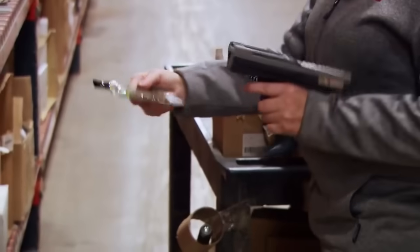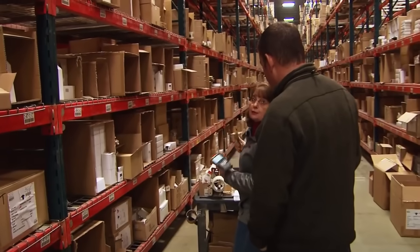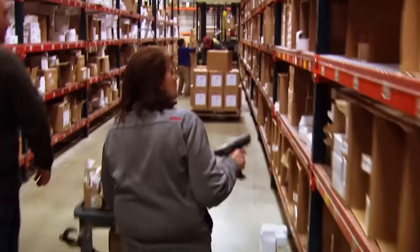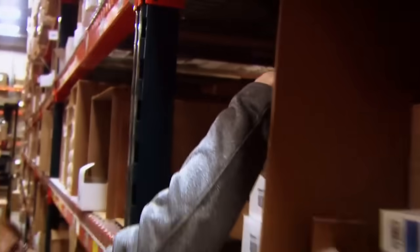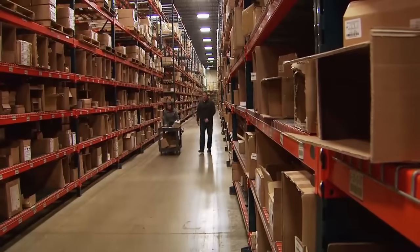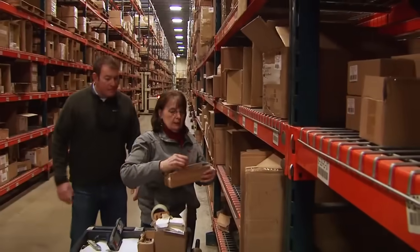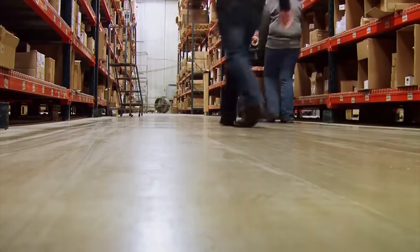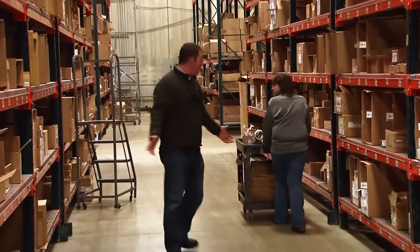So I scan it. It'd give me the idiot beep if it wasn't the right product. All right, so what's next? 627 CO1. They need some hooks. One by one, Sue picks the pieces of the order. Last item? Last item. And the scanner says I'm done. And the label and box it up and get it to UPS. I can't keep up.